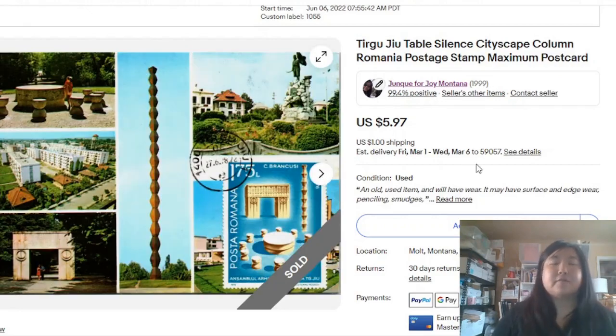I bought a lot of these, and they are very slow sellers. There are very few of the Maximum postcards that go for a lot. People love to collect them, but they don't want to pay a lot for them.